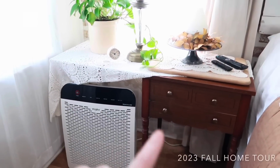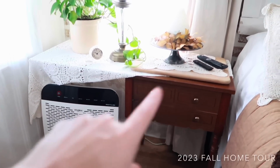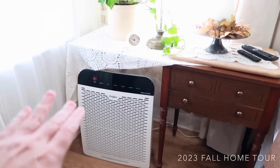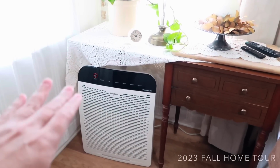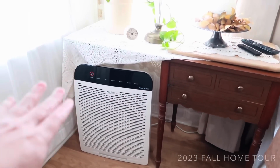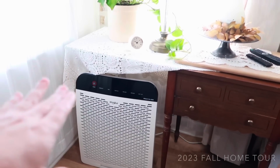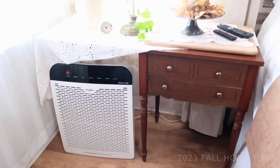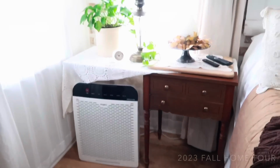And another thing I love about this sewing machine table is it is a little bit taller, and my air purifier, which I have off right now because it's kind of loud, but it's like my noisemaker at night, also purifies our air, especially while we sleep. So I usually have that on low, and then at night I turn it on high, and it slides perfectly right underneath there. So that works out really good even for that.